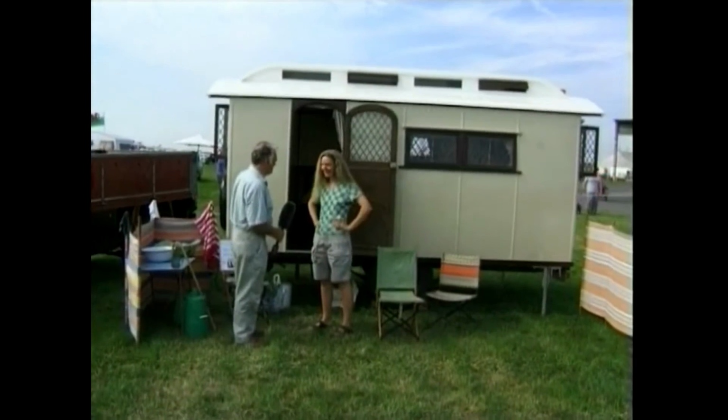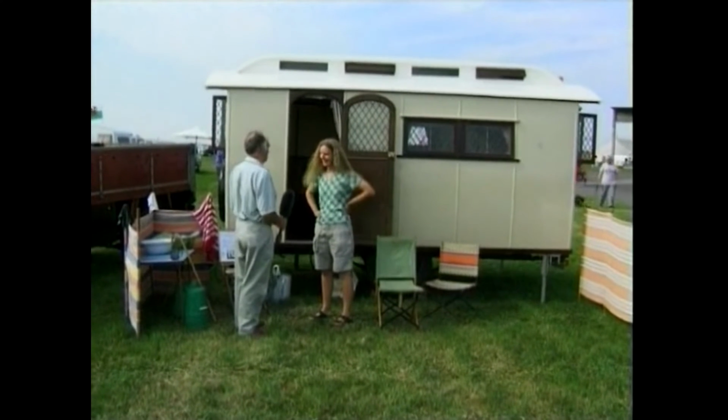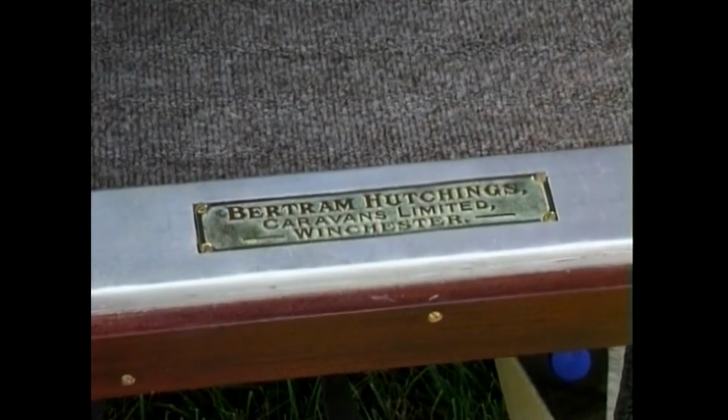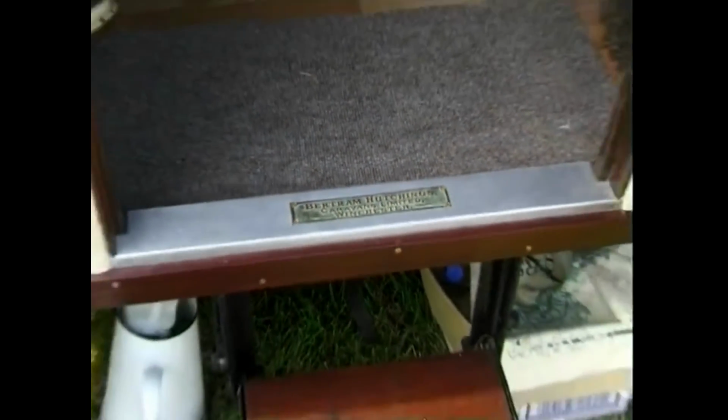Hello, Jill. Hi. Now, it's nice of you to come and have a chat with us. This is a lovely old caravan. It goes back to 1930. And I can see by the label, I didn't know before, it's a Bertram Hutchings Voyager. Now, how long have you had this one?